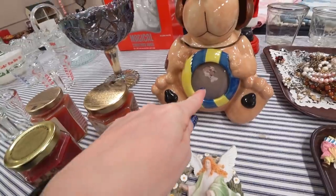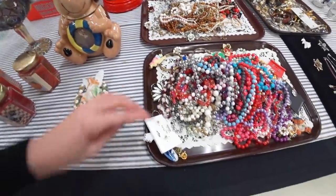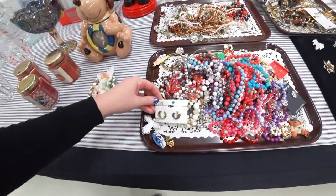Is there a picture of someone's pupper poo in there? Aww. Someone left their pupper poo picture in.